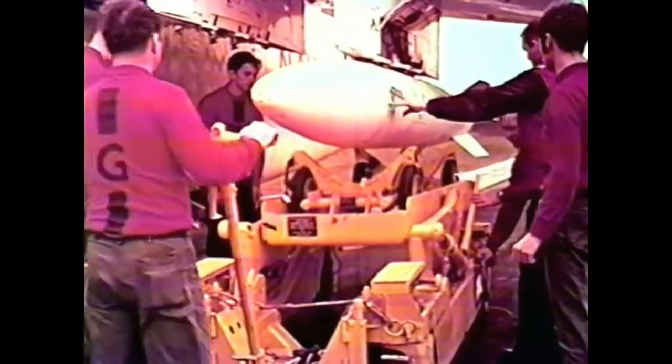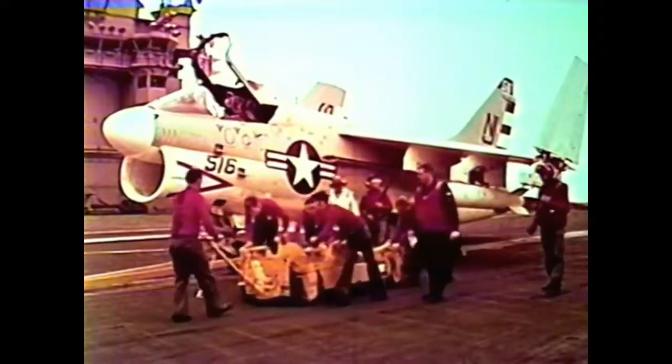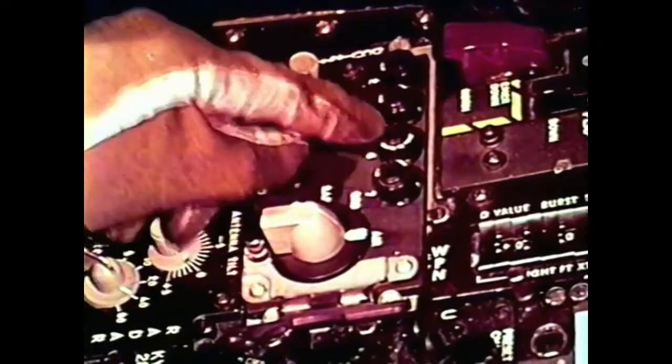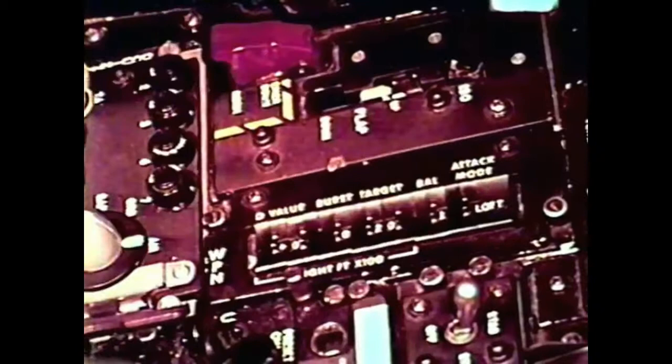The weapons are being loaded aboard the aircraft. In this case, both weapons are B-43s. In preparation for delivery of the second weapon, the pilot adjusts the AMAC for an airburst and checks his remaining weapon. He also selects loft on the CP-741. Because this is to be a loft delivery, when the IP is crossed, the bomb release button is depressed and held. This starts the computer.